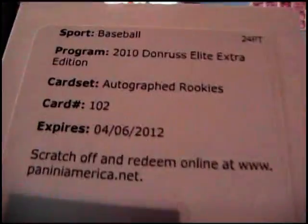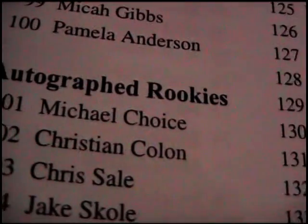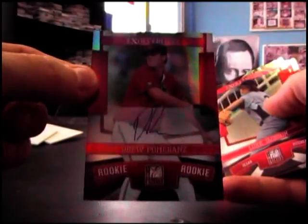Redemption. Autograph rookies 102. 102 is going to be Christian Klum. There we go. Mike Ault. Insert. And last pack here, Will. Oh, got another autograph. Drew Pomerantz, 527. Autograph. And base.